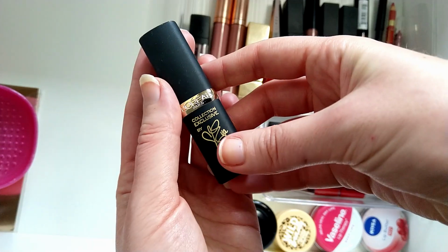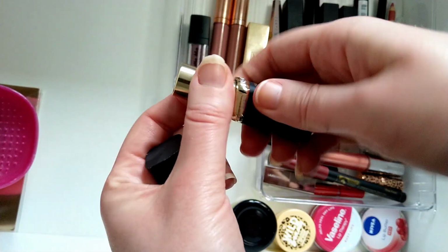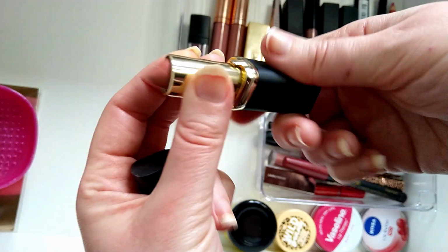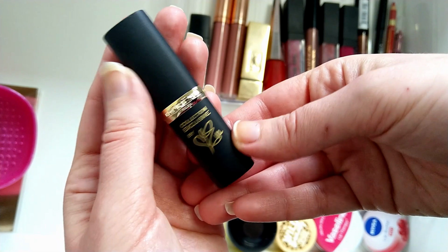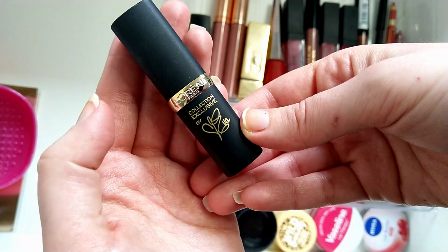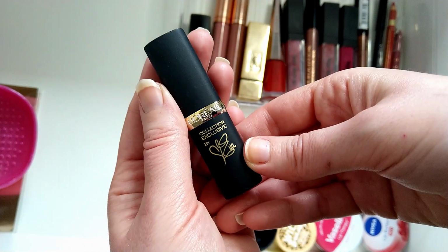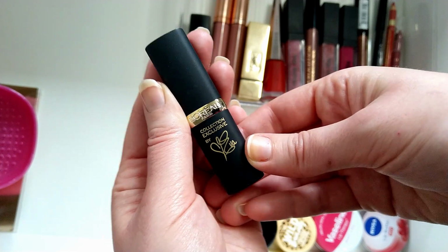We have a L'Oreal Paris collection exclusive by Ava. I used to love these. These were one of my favourite drugstore lipsticks when they came out. I don't think they have them anymore. But I did buy, I think, the entire collection of these because I loved them. My favourite was the Julianne's Nude one. They're not my favourite anymore, but I still keep them in my collection because I don't think they're bad, but you do have to reapply them quite a lot.